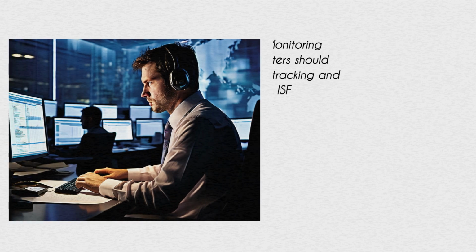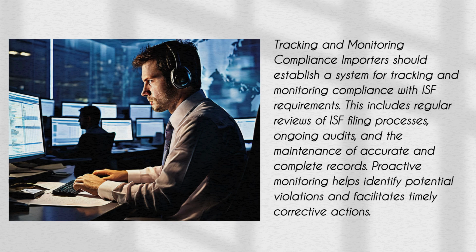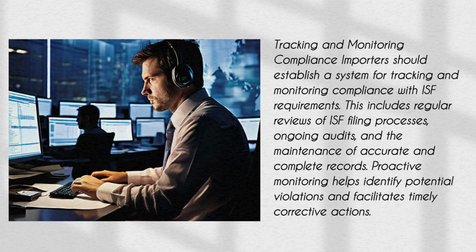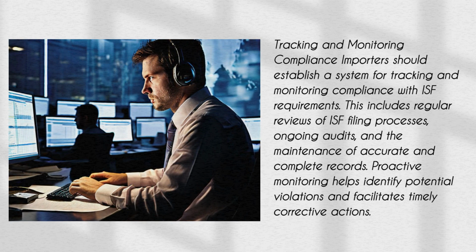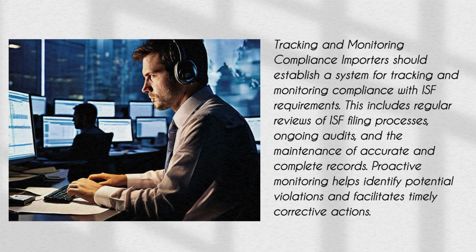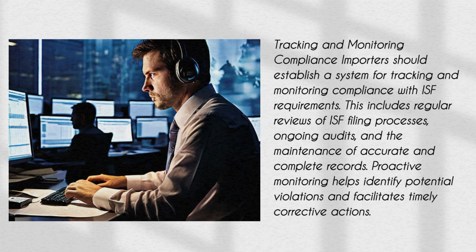Tracking and monitoring compliance. Importers should establish a system for tracking and monitoring compliance with ISF requirements. This includes regular reviews of ISF filing processes, ongoing audits, and the maintenance of accurate and complete records. Proactive monitoring helps identify potential violations and facilitates timely corrective actions.